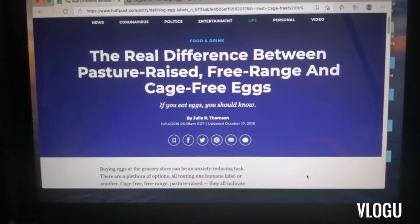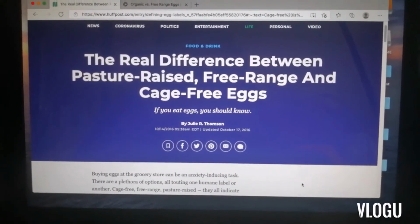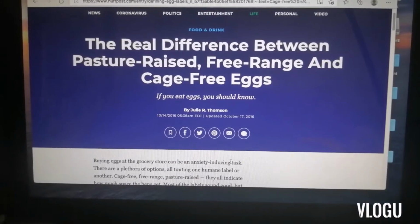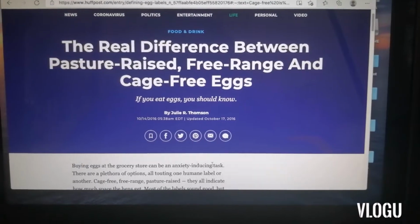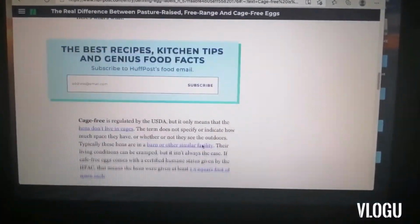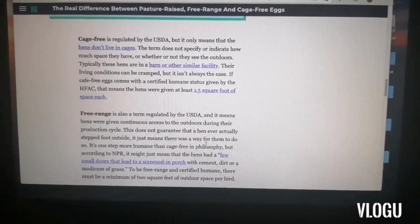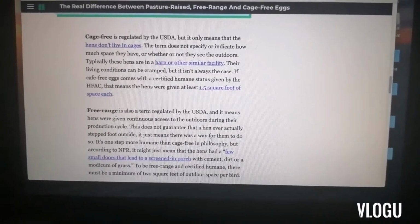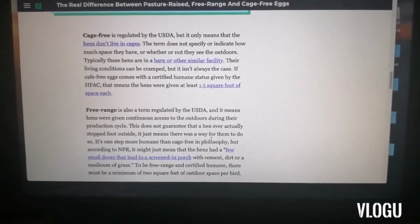So this is a Huffington Post article by Julie R. Thompson on the 17th of October 2016, and it talks about the difference between pasture raised, free range and cage free eggs. So here we go. Cage free is regulated by the USDA. The term does not specify or indicate how much space they have or whether or not they see the outdoors. So that means that they could be cage free and indoors.